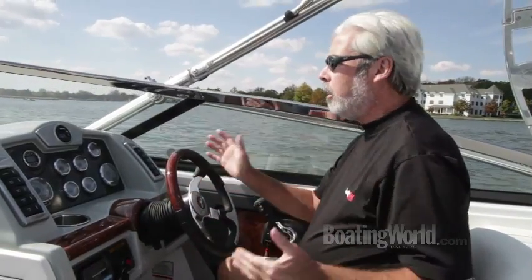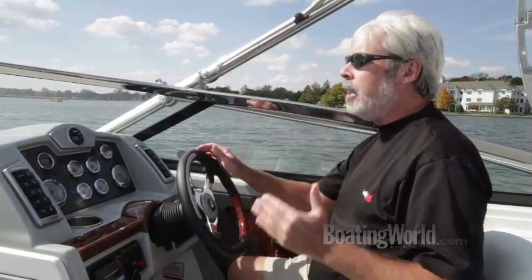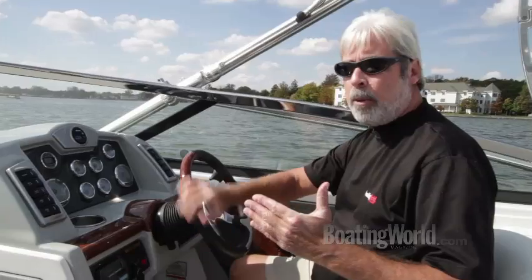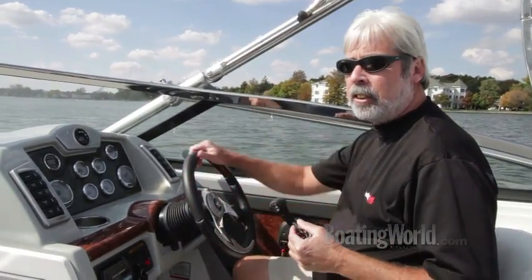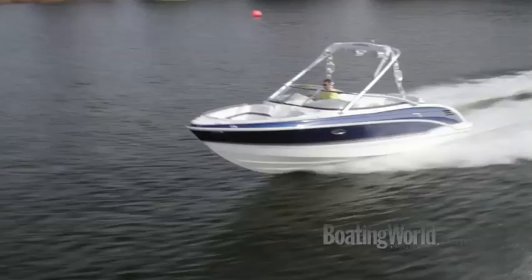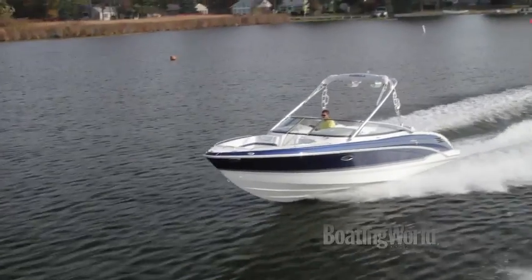This is a pretty deep V hull, this substantial hull, which means you get a tremendous ride in the chop. So you can take this thing to the Bahamas without a problem. And we got on plane in 4.5 seconds and got to 30 miles an hour in 9.4 seconds with a top speed of 51.2 miles an hour, which is really booking it.